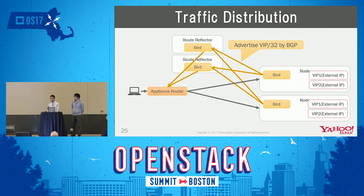So, let's talk about traffic distribution in detail. At first, a newly created VIP will be advertised to the route reflector by BGP. We use the route reflector as a relay point in order to make routing more flexible. Via the route reflector, routing information will be advertised to the router.